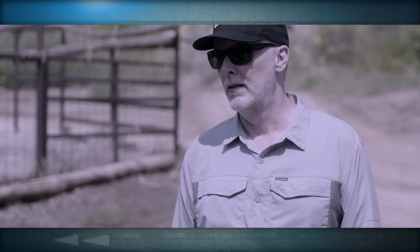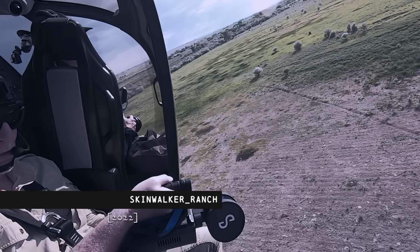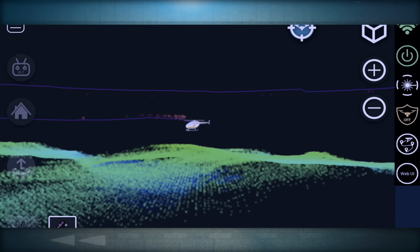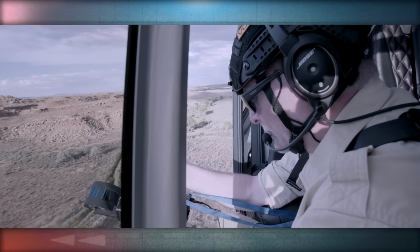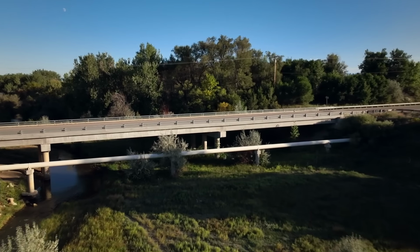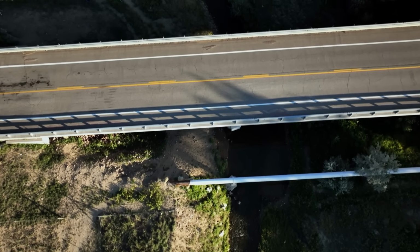Skinwalker veteran Pete Kelsey has used advanced drone and LiDAR technology to survey and map anomalies at Skinwalker Ranch. Now, Andy and Paul hope Pete Kelsey's equipment and expertise will uncover more answers about the Miller Ranch Bridge and its similarity to the Skinwalker Ranch Triangle.